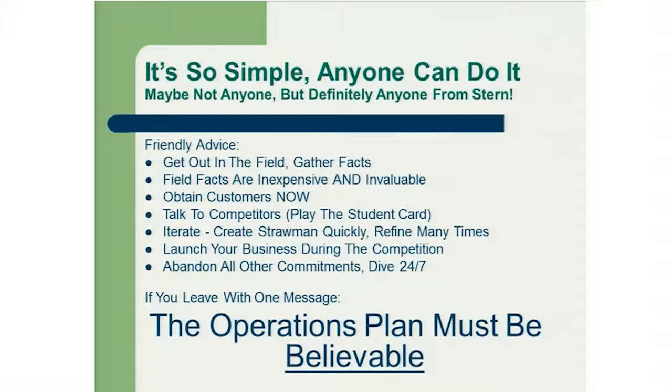This one speaks for itself. You know, the operations plan is the moment in time. It's the part of your plan that more than any has to be believable. Right? It's the execution part. If it is not believable, the basic underpinnings of the business are not real. That's how it reads to investors. Right? So if the operations piece is not believable, we don't believe in the marketplace.